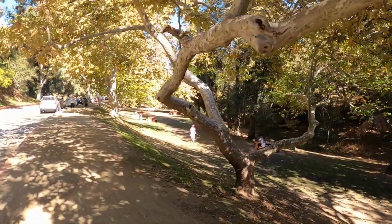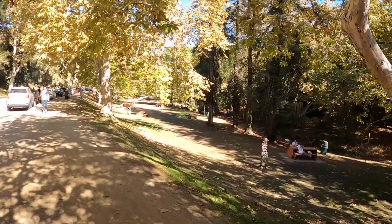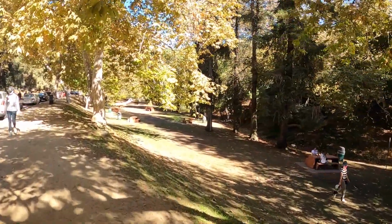Yeah, here's a whole other corner of Griffith Park that I've never come close to exploring. Very pretty.